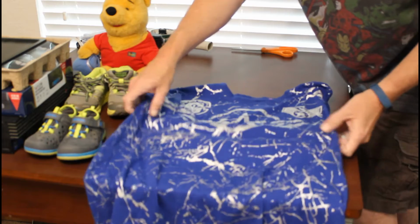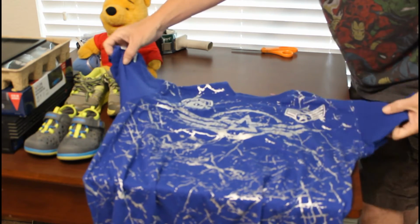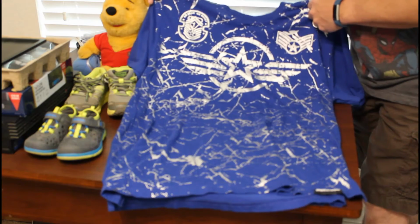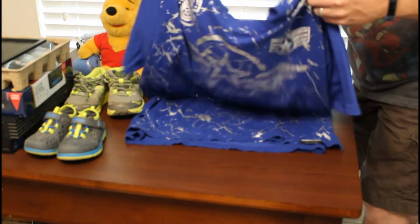I don't know if there's actually really any value in it. I looked up Switch Remarkable and there's quite a few sold t-shirts like that. It's a good size, it's extra large, but I just really thought it was neat. Maybe I'll keep it for myself. I don't know, we'll see. That's today's Goodwill pickup.